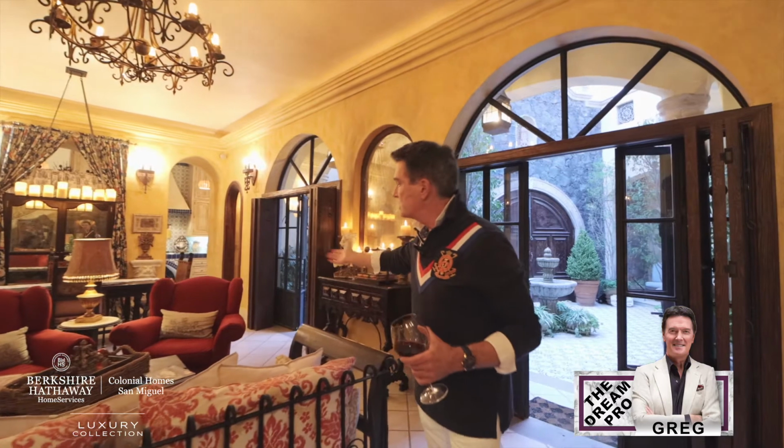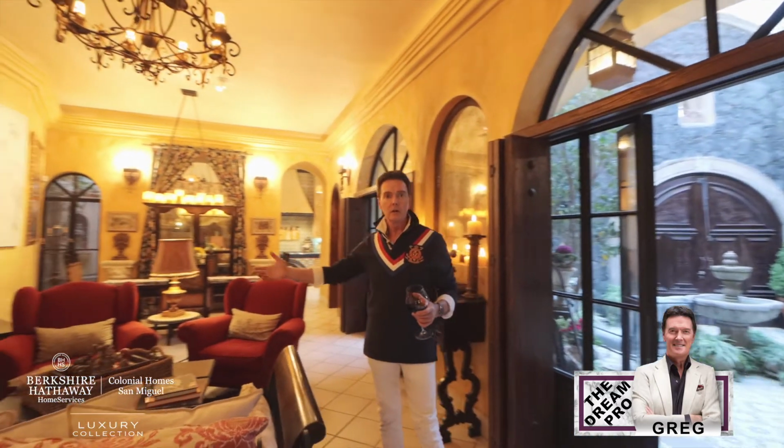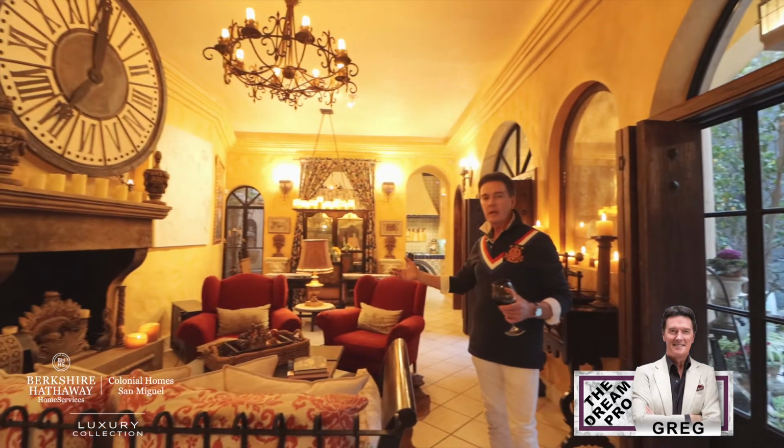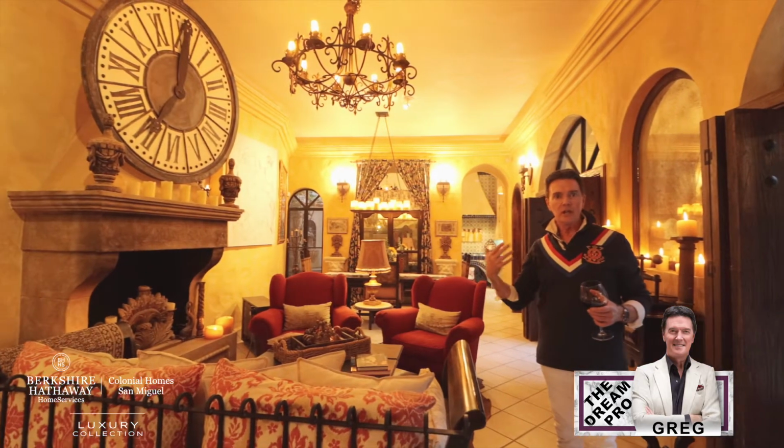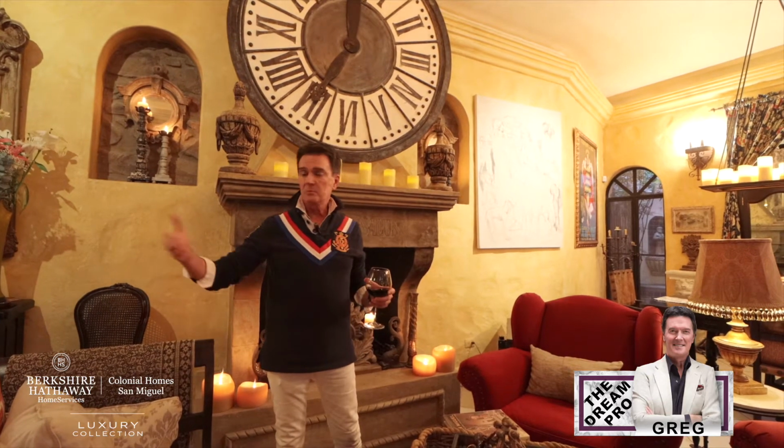Now take a look at this. This is what I mean by this great room concept. The room all flows together here. It's a very open plan that allows people to kind of communicate and come back and forth while you're entertaining and preparing dinner. Okay, Tim, we're in the living room. It all flows together. So where I was just standing is just part of the living room. This is all one big great room, as I said.